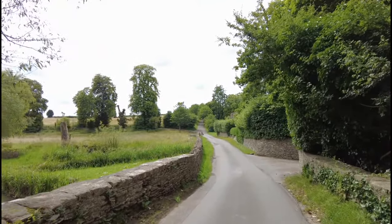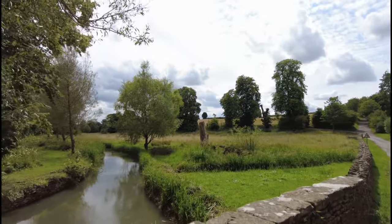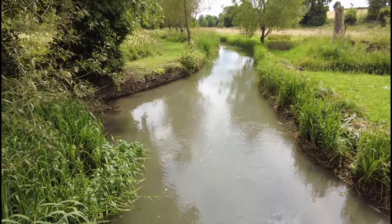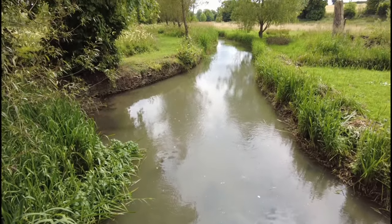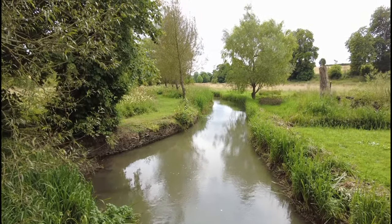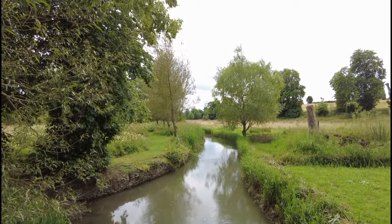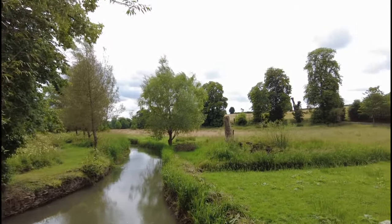So we're just coming up to the River Coln itself, and here it is, a very slow, pretty river that flows throughout the Cotswolds, goes through Bibury and obviously the villages of Ablington, Coln St Dennis. Absolutely lovely, isn't it? And it's just surrounded by meadows on either side, and a bit later we'll see a really lovely view across the meadow to the church, which is really pretty. But yeah, absolutely enchanting scene, isn't it? I love it.